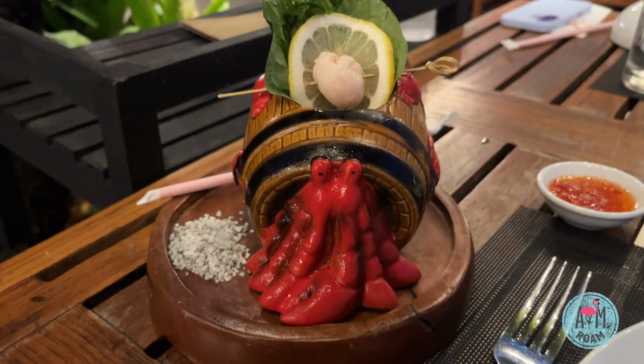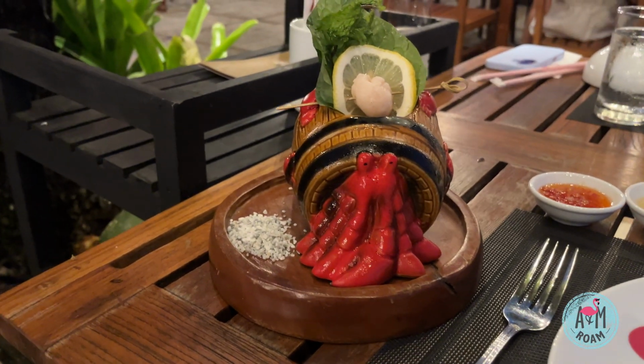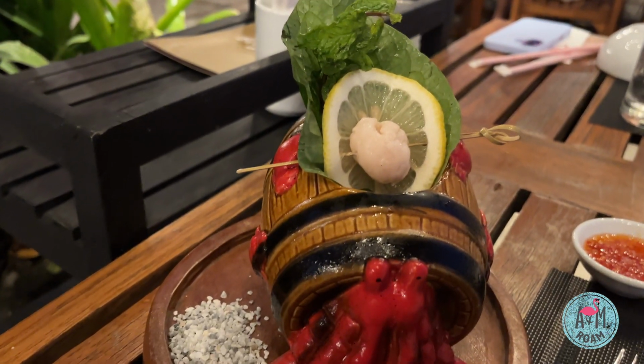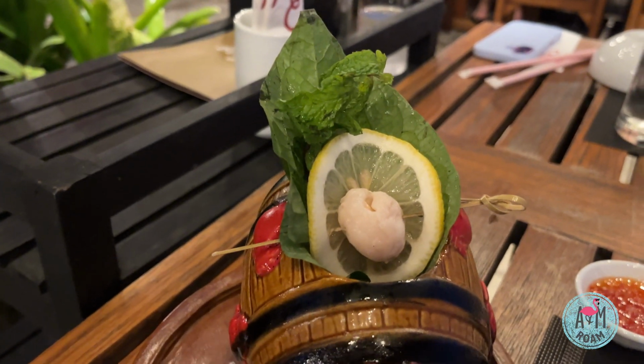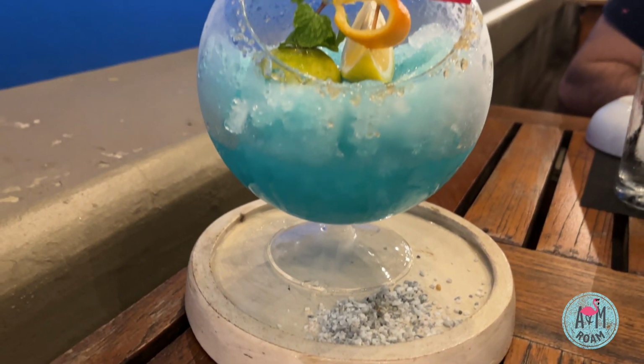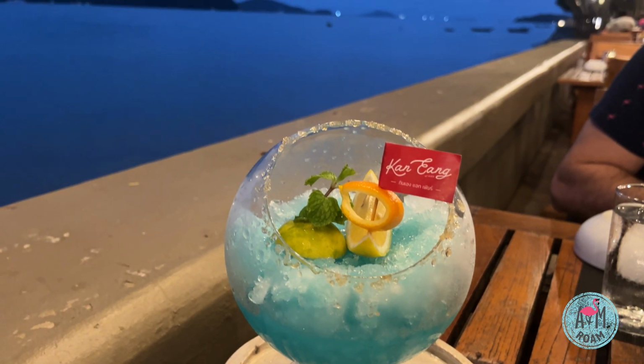For drinks, we both went with some fun and unique cocktails. Mike ordered a crab rock, a cocktail made with gin, homemade lychee syrup infused with butterfly pea, ginger, honey, and lime. He enjoyed the taste. He said it was light and refreshing, but he wasn't the biggest fan of the lychee bits. He said it kept getting stuck in his straw.